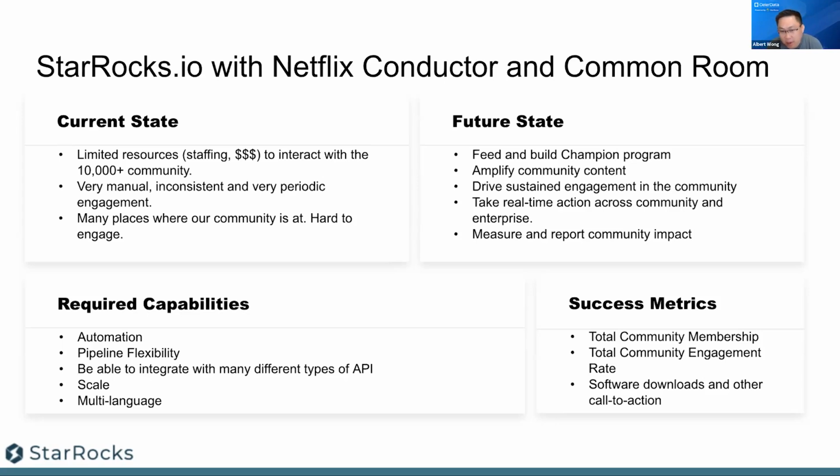And so I mentioned a little bit about some of the required capabilities I needed: automation, flexibility, being able to integrate to a lot of different APIs. As you can imagine, we don't build everything in-house as a startup. We integrate with a lot of different tooling that's out there, right? I needed to also be able to support multi-language. We're a global open source team. We have many committers from all around the world, and many different users from all around the world. And so I needed something to be able to handle that type of global presence.